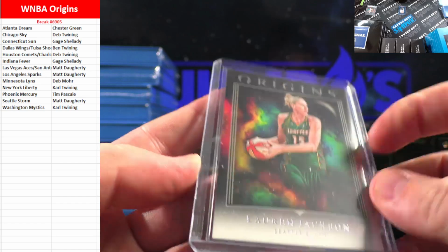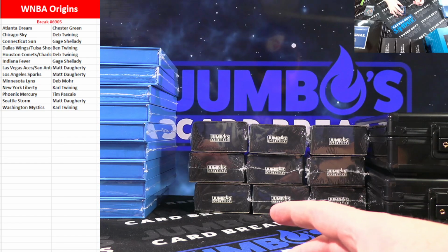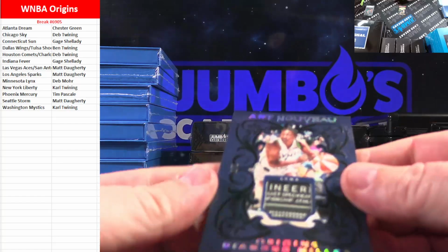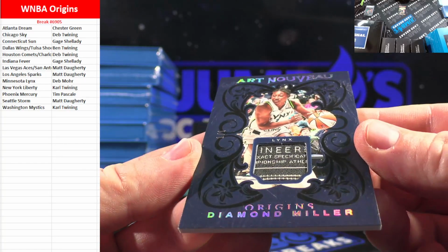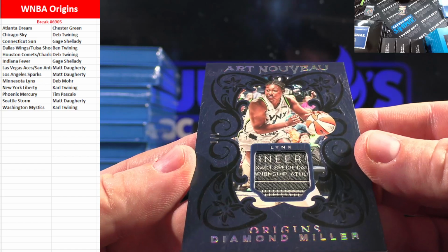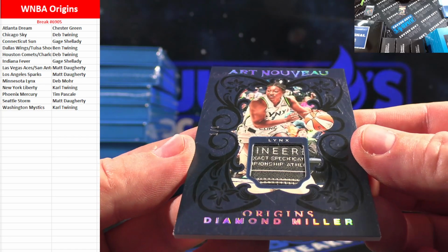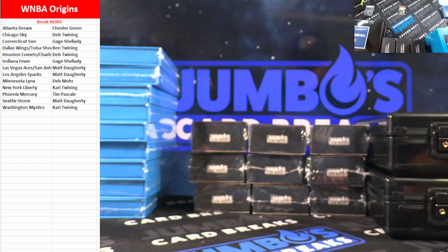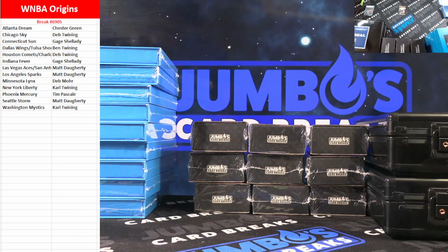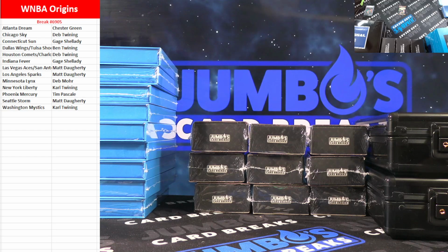We got a 101, everybody. This card is sick. Laundry tag, 101, Art Nouveau. Diamond Miller on the 101 for the Minnesota Lynx, going to Deb Moore. How about that, Deb? Diamond Miller, 101, laundry tag patch. That card is sick. It's a nasty card out of the WNBA.